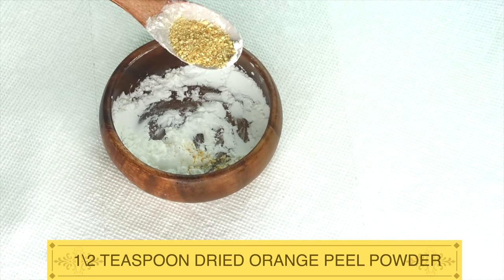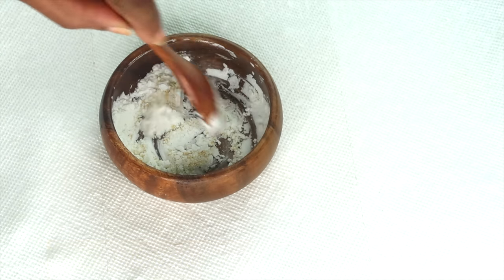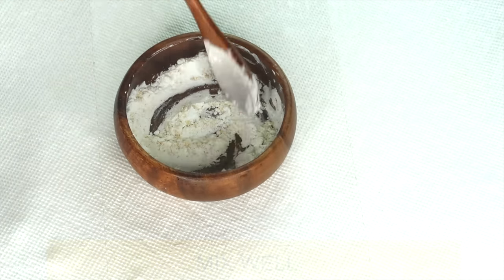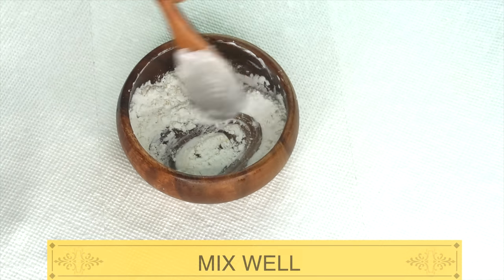of the dried orange peel powder, and I'm adding this to my potato starch, and now we're going to mix the two together. So we're mixing well.